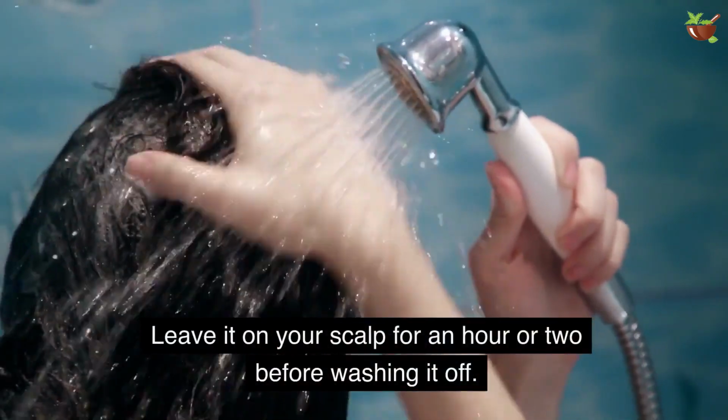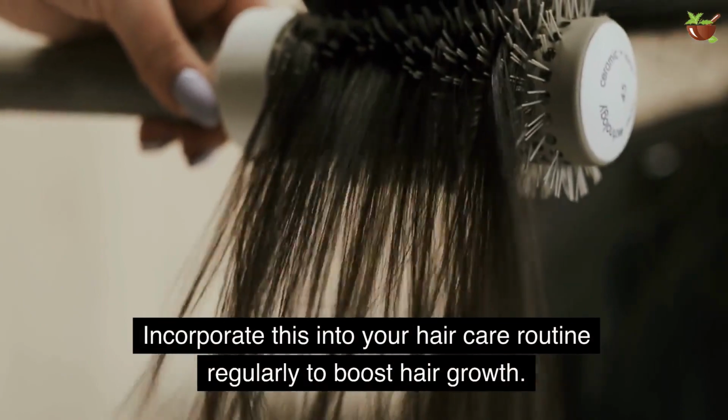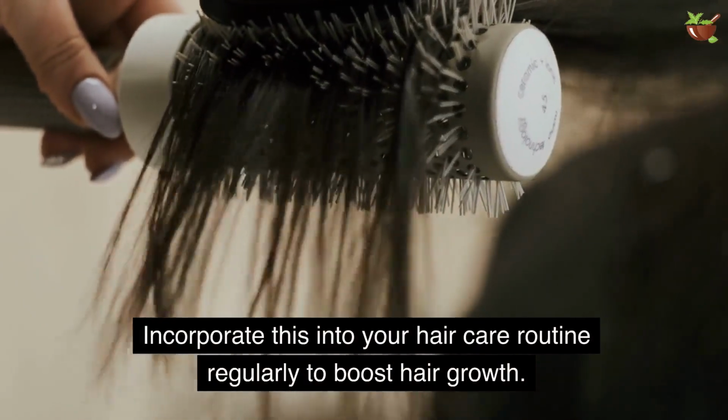Leave it on your scalp for an hour or two before washing it off. Incorporate this into your hair care routine regularly to boost hair growth.